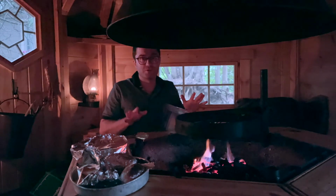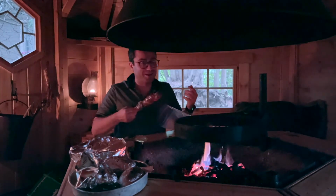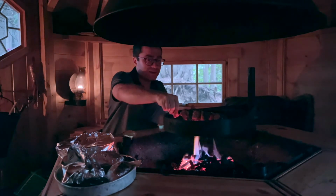Well, actually, nothing compared to yesterday. Guys, I kid you not. Yesterday we were like in a sauna. I mean, hot. It's a Finnish cookhouse. It's not a sauna. I know, but it felt like we were in a sauna.